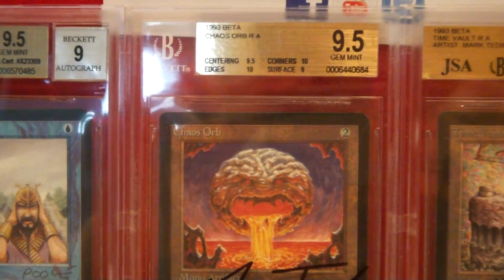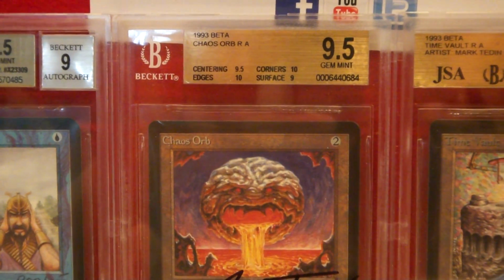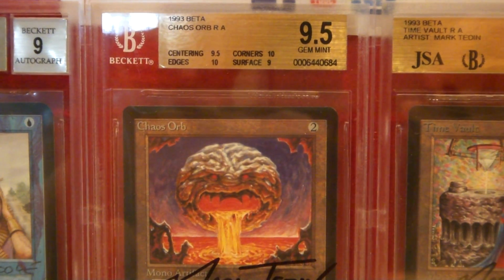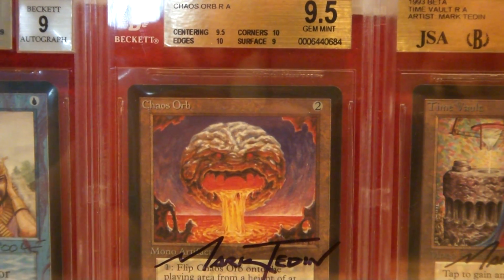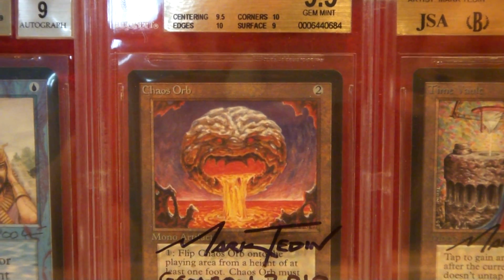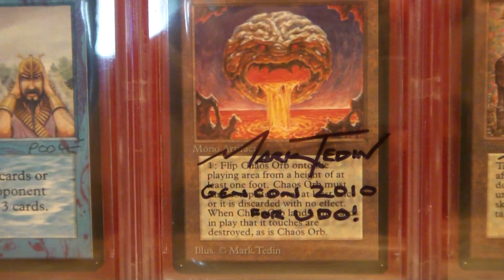Next card is one of my all-time favorite illustrations in the world, the beautiful Chaos Orb. And in fact, this is the highest graded Chaos Orb in the world, achieving 9.5 centering. And let me just tell you that 9.5 centering on a Chaos Orb is not easy to get. 10 corners, 10 edges, and 9 surface. So pristine edges and corners on this card.